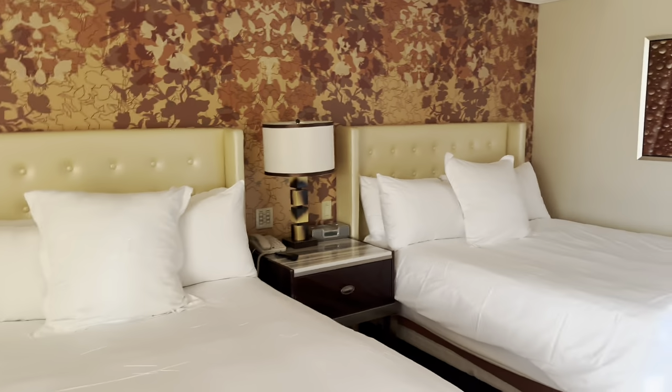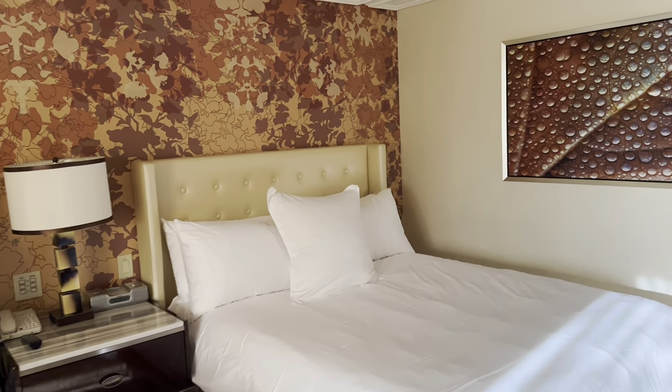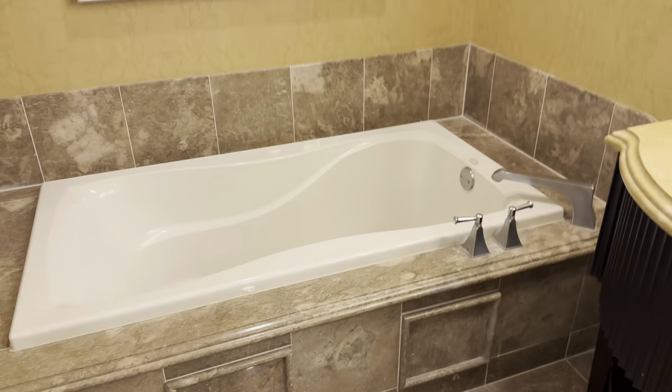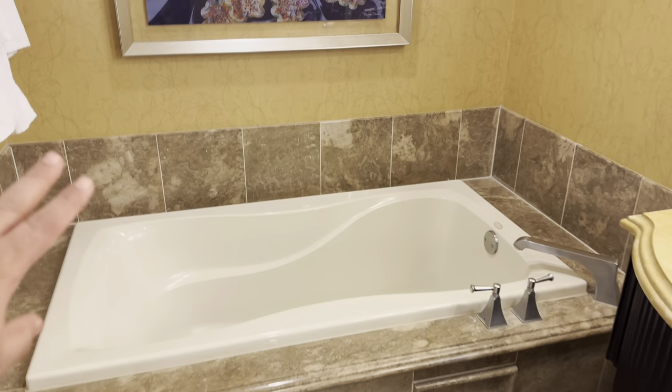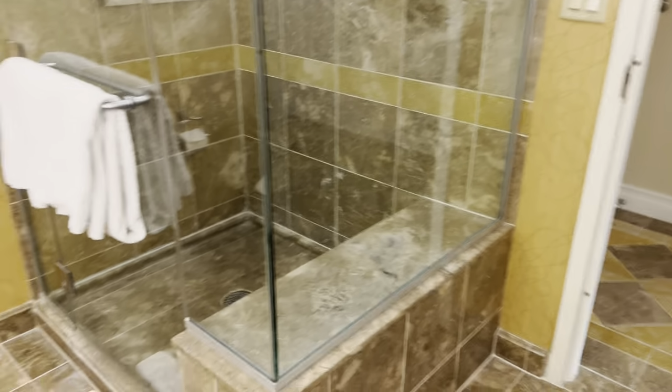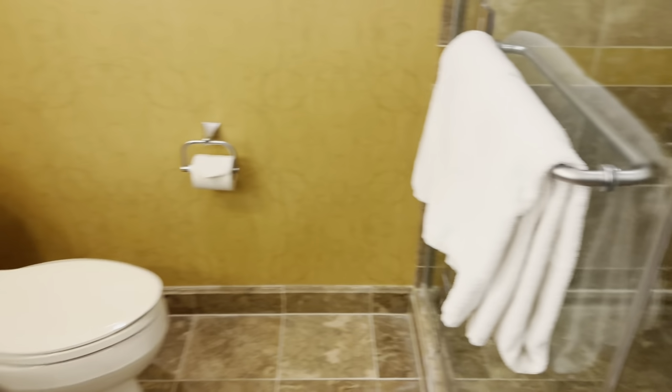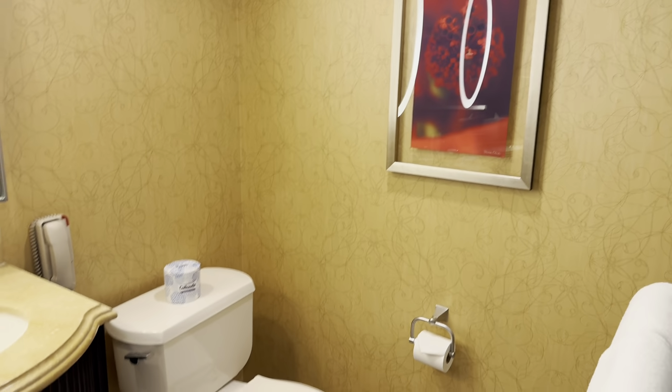coloring. Yeah, you know what? And I'll show you the best part. The best part is this old style bathroom has a separate tub, which the new one doesn't, and a shower that actually has a door. So the steam of the shower actually heats up and you feel good, you know? Like you're in a spa.